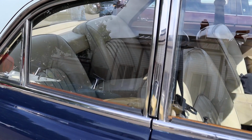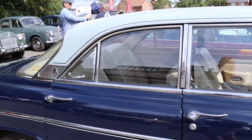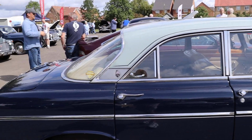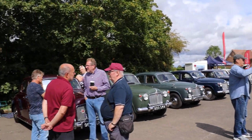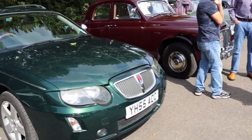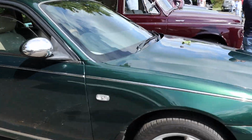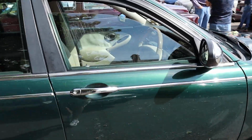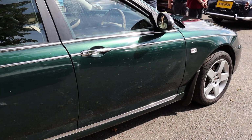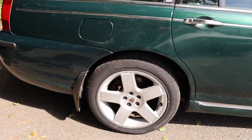Huge armrest in the back, so yeah, really comfy. This is the coupe, so it's slightly lower headroom in the back. More P4s over there. Then we've got a very nice British Racing Green 75 Tourer. I would say it's a Connie SE, looking at the interior, but yeah, very, very nice condition.